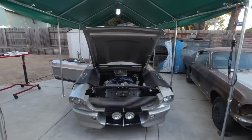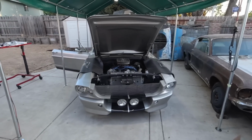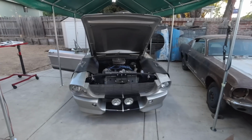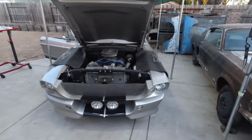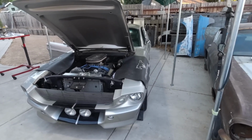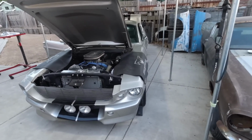Alright, so I decided to move the car back under the tent, just because it's kind of hidden and not in the way. A lot of people were stopping by, looking at the car, asking questions, and over here in this spot nobody really sees it, and it's blocked in.